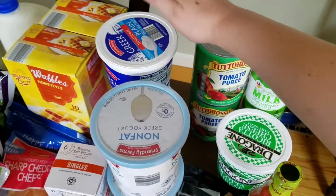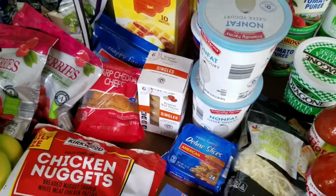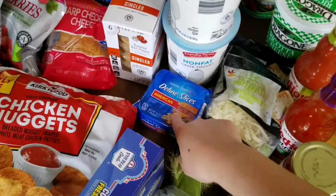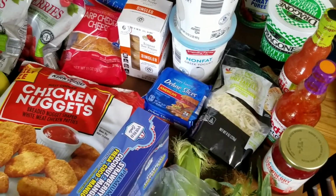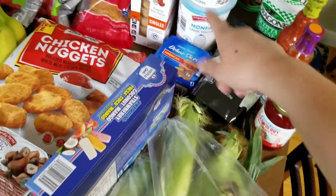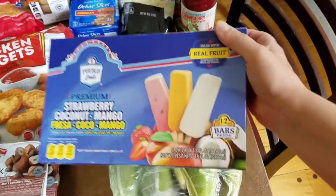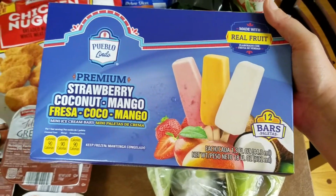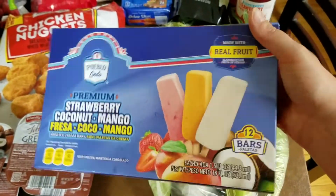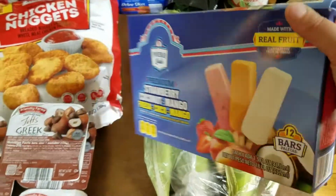And we got our standard non-fat Greek yogurt. I got more of the hummus packs because they are so good. We're running low on deli slices because we've been eating a lot of sandwiches. Well, the kids have. I, again, don't use that cheese. And then I found these at Aldi. I was so excited because they remind me of the bars that you would get from the ice cream truck. And they're 2 Smart Points each. So I'm excited about trying these, and I will let you know how they are.